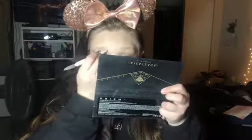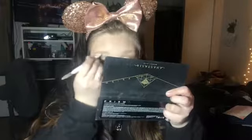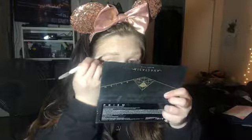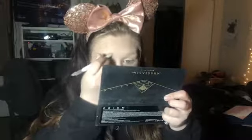I'm very low maintenance with my brows. I'm not picky. I just outline them and call it a day. I don't spend a lot of money on brow products. If I were to get a nice brow product, I'd use it up. I use brow pencils up from subscription boxes all the time, but I go right back to this one.